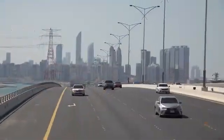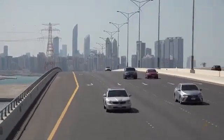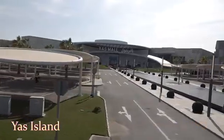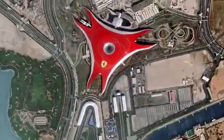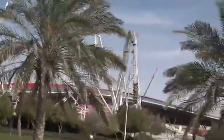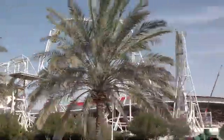For an action-packed day, you'll want to head to Yas Island, which was created in 2006 with one thing in mind: entertainment. It is located 40 kilometers away from the city center. Here you will find Ferrari World. It's an amusement park that includes the Guinness Book of World Records fastest roller coaster in the world, Formula Rossa, that will take you from 0 to 240 kilometers an hour in just 5 seconds.